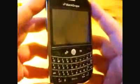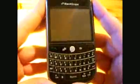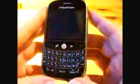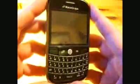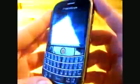And it has its own little user interface, but as usual, I installed SPB Mobile Shell, simply because I think it's the greatest user interface out there. But I will show you some pictures of the original user interface later in this video.